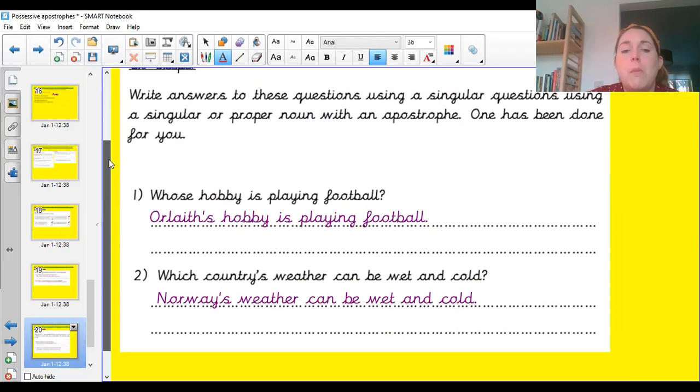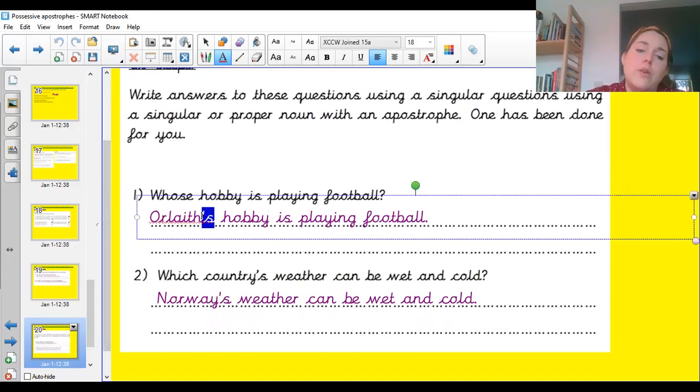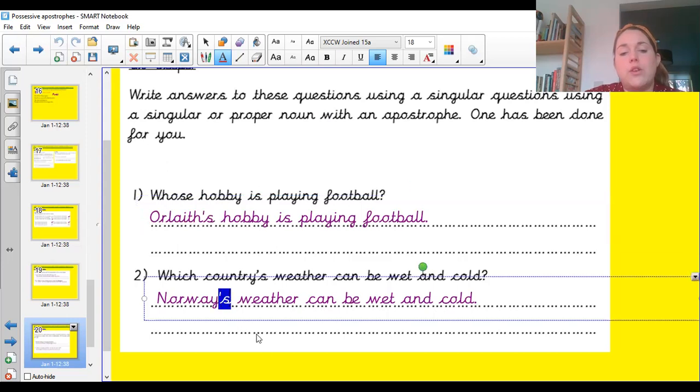For Go Deeper, you will probably have something along these lines. So I put, Orla's hobby is playing football, and Norway's weather can be wet and cold. The hobby belongs to Orla, so I've got an apostrophe S on the end, and the weather belongs to Norway, so I've got an apostrophe S on the end of Norway.